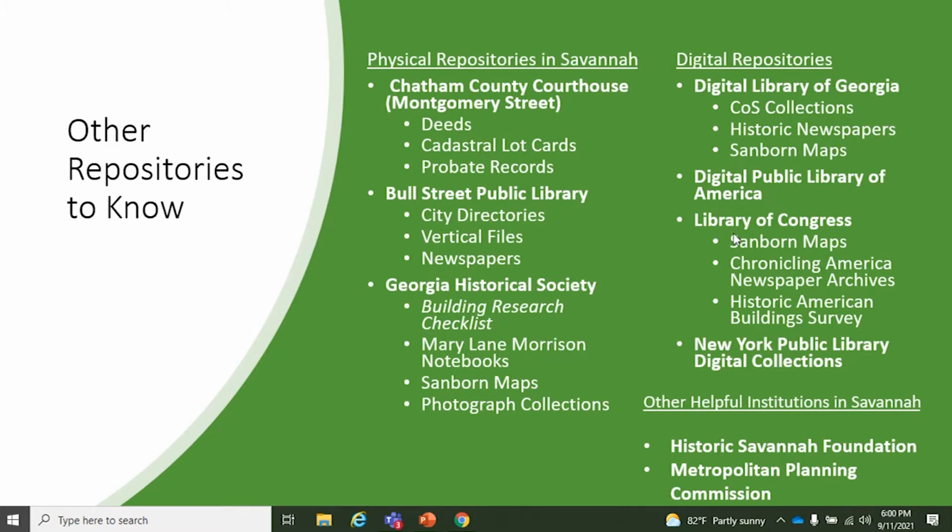The Library of Congress also has Sanborn maps. They have the Chronicling America newspaper archives, which is an extensive newspaper archive of American newspapers, of course. And they have the Historic American Buildings Survey collections. The Historic American Building Surveys are just like they sound. And if the building that you're interested in happened to be surveyed as part of the project, that is an extremely rich source of information.